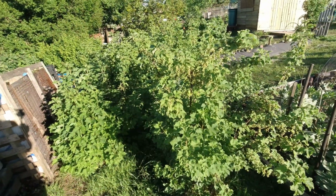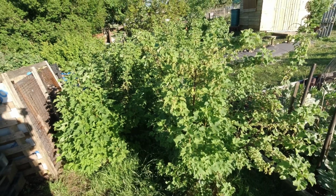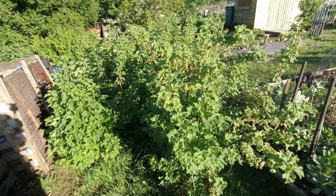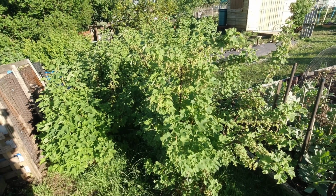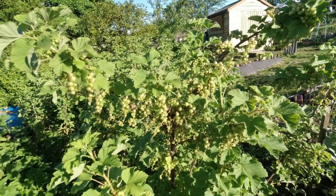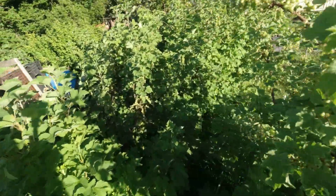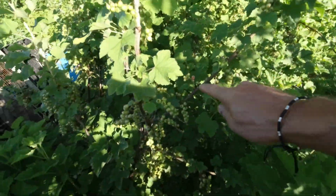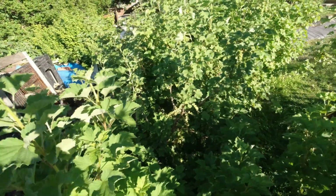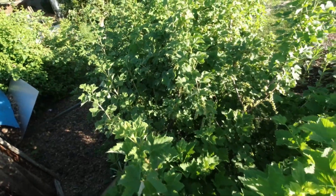Those of you that watched my videos at the beginning of the year will know that I pruned these red currants fairly drastically, and as with the black currants I was concerned that we wouldn't get an awful lot of fruit. Well, I was wrong. The red currants on here are prolific this year, and I noticed yesterday that just one or two are beginning to turn red, and it looks like we're going to have a bumper red currant year. So we're looking forward to lots of jams and jellies.